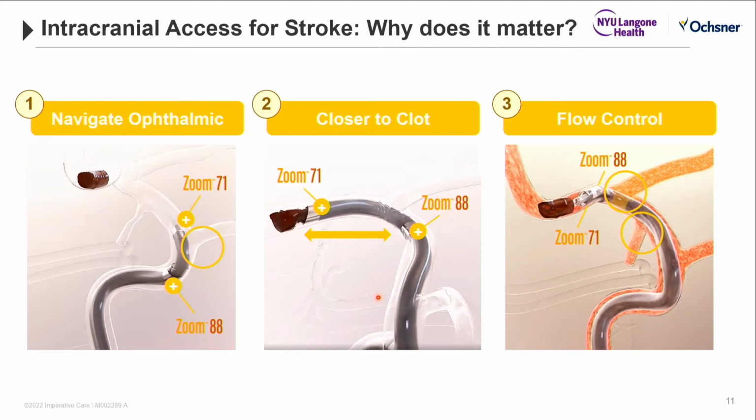Secondly, why would you not want to get it as close to the clot as you're aspirating and pulling down? It's just less chance of dropping off the clot as you're pulling it into the catheter and embolizing a new territory. And then there is an element of flow control, and models have shown this, and we're going to talk about that a little bit, but the farther you get the catheter, the less blood flow there is around. It may not be completely occlusive, but there's a lot of flow control. So between the three, you're getting quite an advantage.